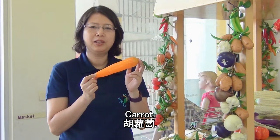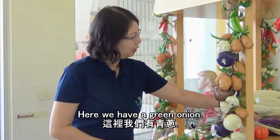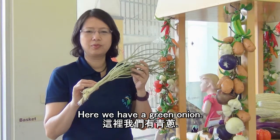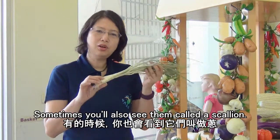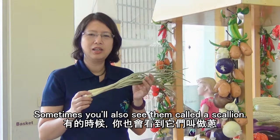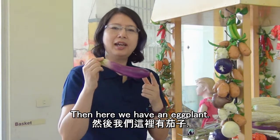Carrot. It is orange and it grows on the ground. Here we have a green onion. Green onion. Sometimes you also see them called a scallion. Scallion. Then here we have an eggplant.